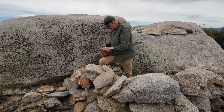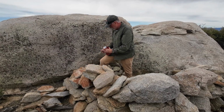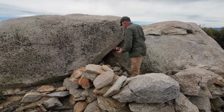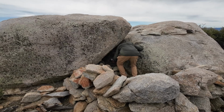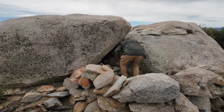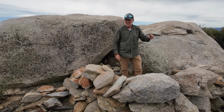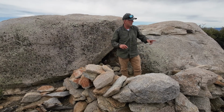Stick that back in the can. Keep it nice and dry. Put it back under the log. I was just making sure that wasn't a snake. I thought it was a snake. It kind of scared me a little bit. Anyway, I gotta go find a spot out of the wind. It's windy right here and it's cold, so I'm gonna get my windbreaker out, find a spot to cook some lunch.